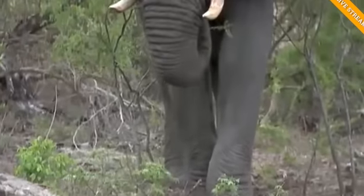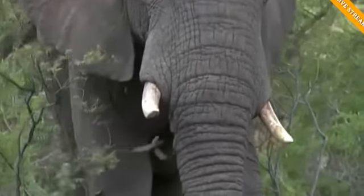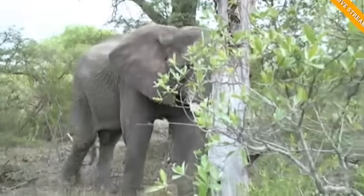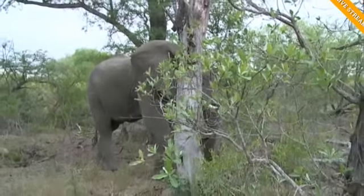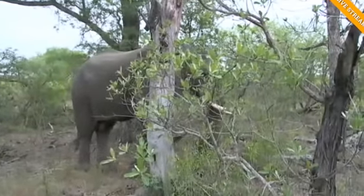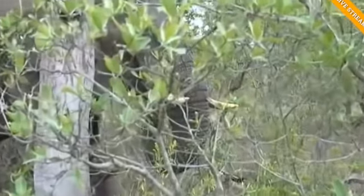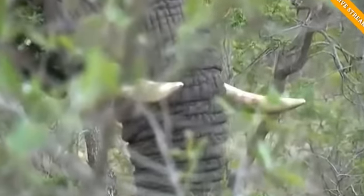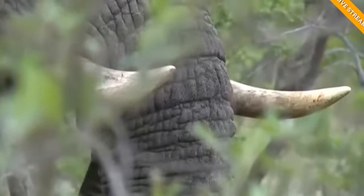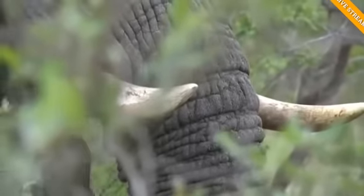And if we move up towards his tusks, you can see his right hand tusk is a little bit more worn. Hello, big boy. And elephants, like people, prefer one of their tusks as their predominant one that they use, and in this case his right hand tusk is his working tusk that he'll use to ply bark off trees. I can actually hear the crunching of that little branch.